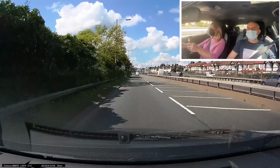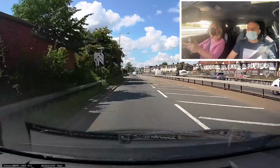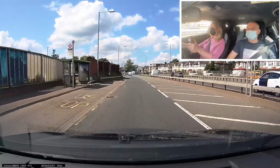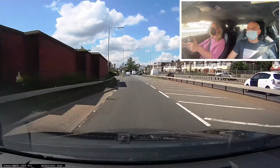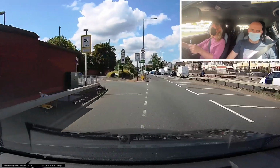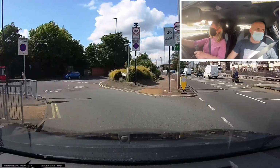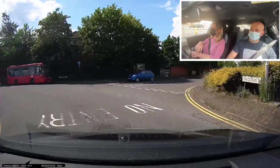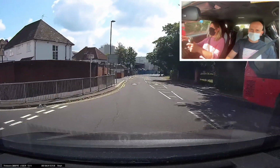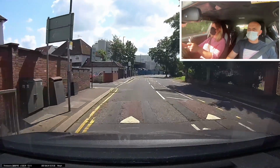Okay, next road on the left, just after the bus stop. Wait for the bus stop. Megan does position into this filter lane a little bit late, but she does go into it in its entirety, so it's not much of a problem. But whenever you have a filter lane, get into it as soon as possible because then it allows anyone behind you to continue to drive without slowing down.